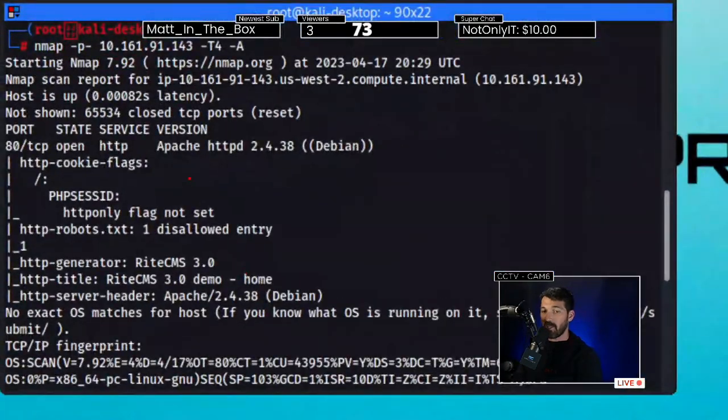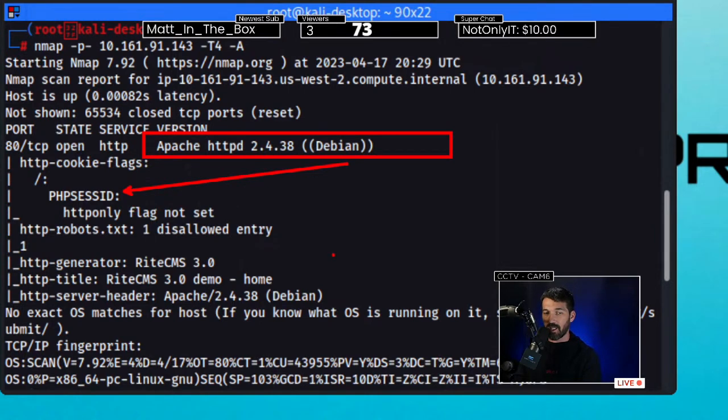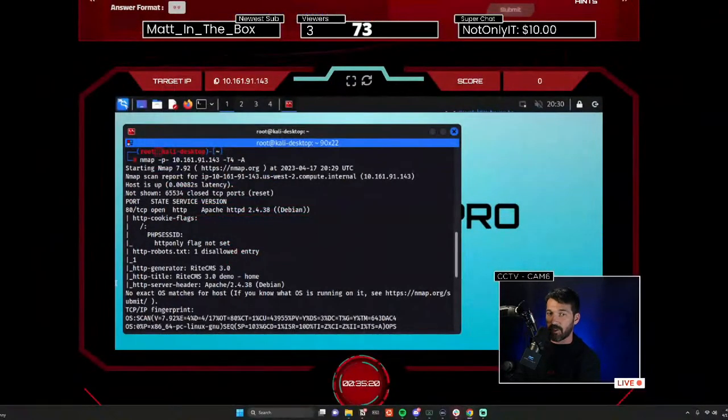Now we know it's not just a port 80 web server. We know it's running Apache 2.4.38. We know, well, there's no session ID for the PHP, but we do know that it's running PHP, right? We know it's running Wright CMS. You could start using this information for further reconnaissance. Go to ExploitDB, a SearchSploit. See if there are vulnerabilities for these systems, okay?